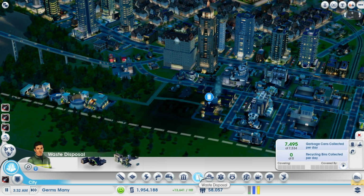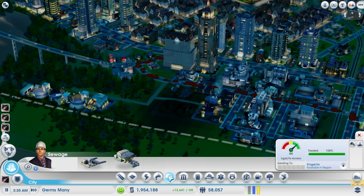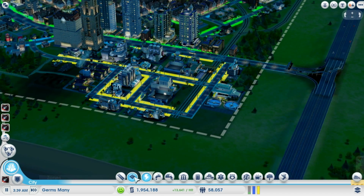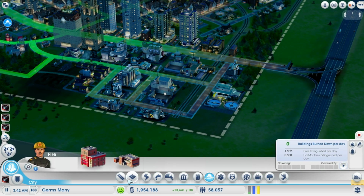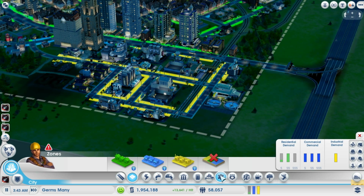Garbage, let's go through everything. They're doing what they need to do as far as garbage, electricity, water. What is that? No, that's sewage. It's a little bit slow, but we'll keep an eye on that. Water's good. Power's great. What does that say? High commercial demand. Well, I think we're sitting at a pretty decent level. Yeah, that is pretty high, I'd have to say. All three bars through the roof.